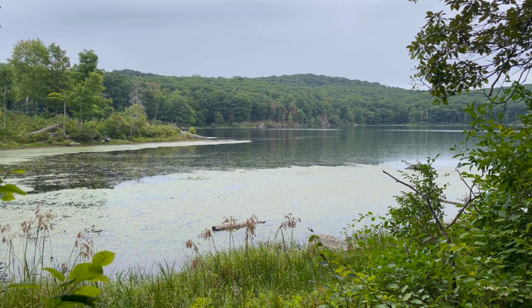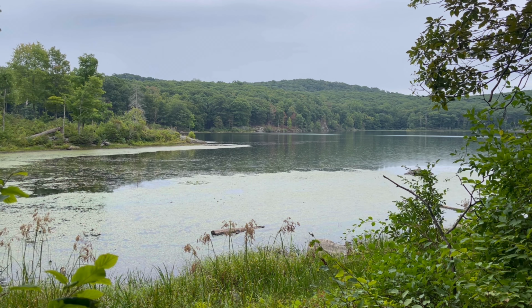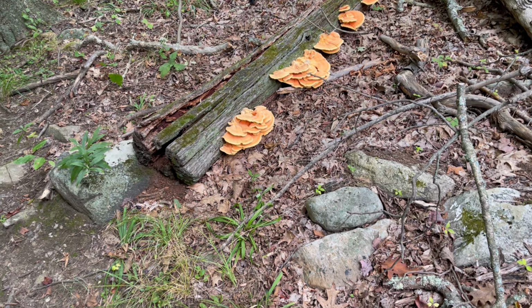Another picture of Nuclear Lake. You can see it's actually raining. I don't feel rain where I'm at because the trees aren't wet enough yet to be dripping, but it's gonna be happening soon.